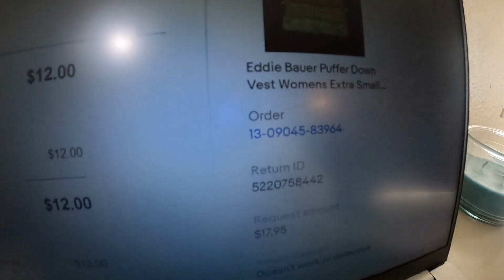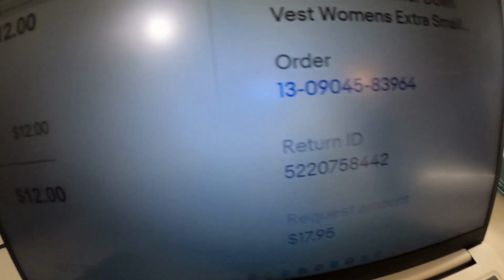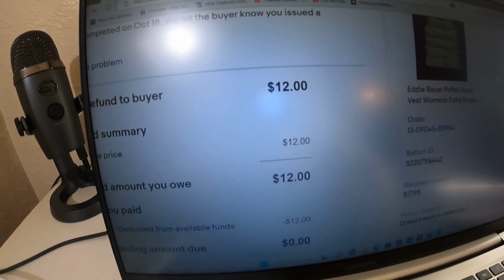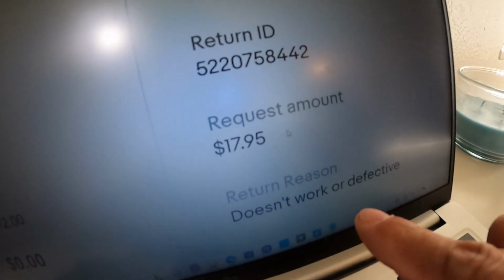However, when I got the return back, this is one of the things you guys want to pay attention to. Notice the request amount right here is $17. Notice the amount that I actually refunded her is only $12. Because she filed item not as described, doesn't work or defective. So that is a misuse of the item not as described return policy. And since she misused the return policy, in order to report her for misusing the system, I only refunded her the original item price minus the shipping.